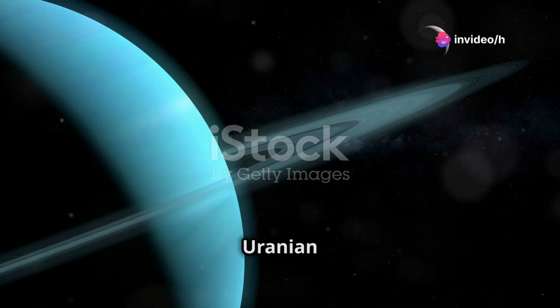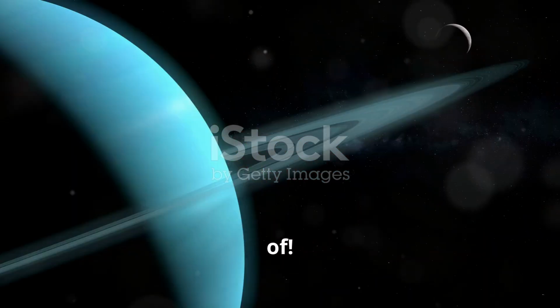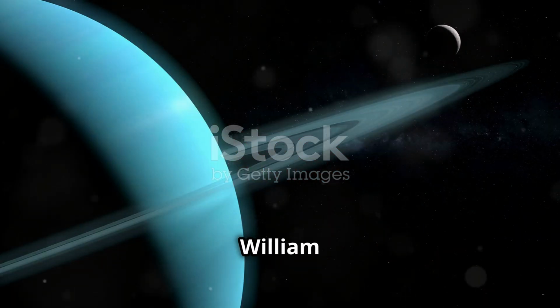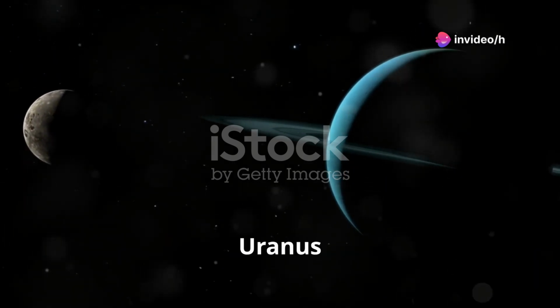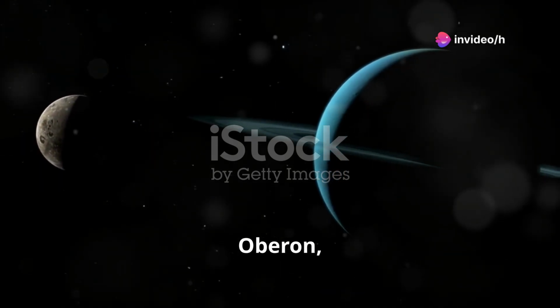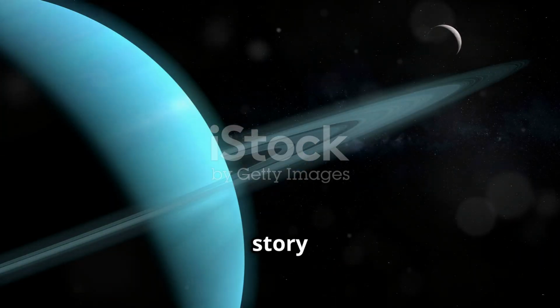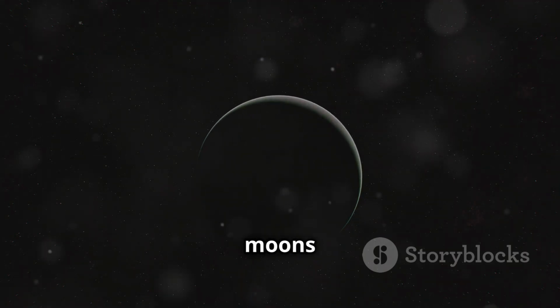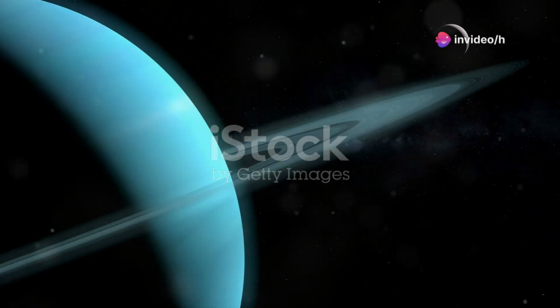Section 5. The Uranian Family. Uranus has a large family of moons, 27 that we know of. They're named after characters from the works of William Shakespeare and Alexander Pope. Some of the largest and most interesting moons of Uranus include Titania, Oberon, Ariel, Umbriel, and Miranda. Each moon is unique and has its own story to tell. Learning more about these moons can help us understand how planetary systems form and evolve.